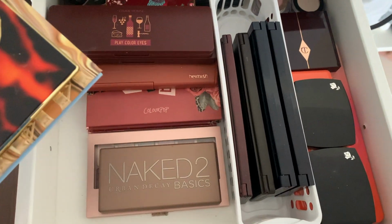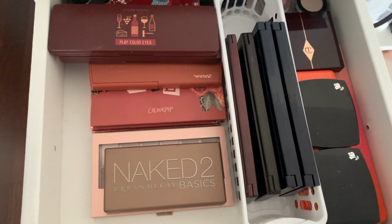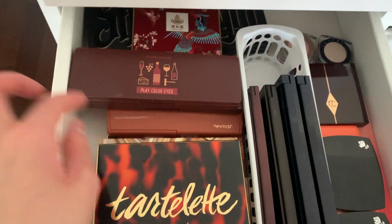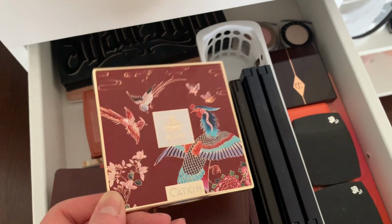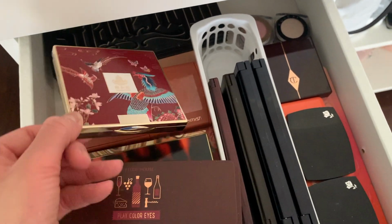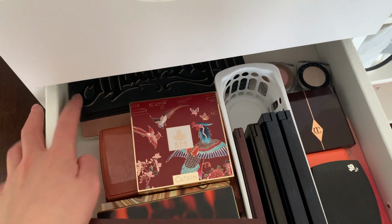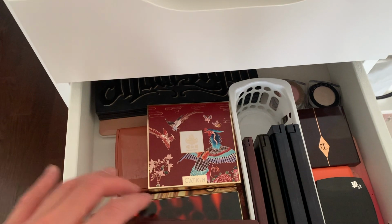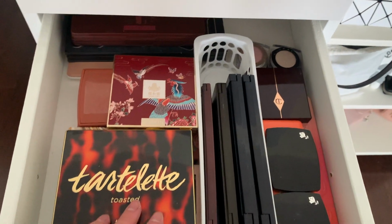Yeah, ColourPop, Maybelline, Naked, Too Faced Basics, Urban Decay, oh my gosh. A lot of ColourPop ones. Another Play Color Eyes. I have two of these ones. My friend Carolyn got this for me, love it so much. And then I have this Kat Von D contour palette. And then a couple of those, oh my gosh, what are they called? Pantone palettes. Put those two back there. It's pretty much my palettes.